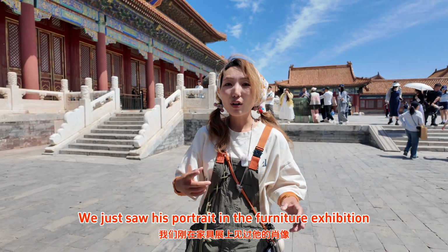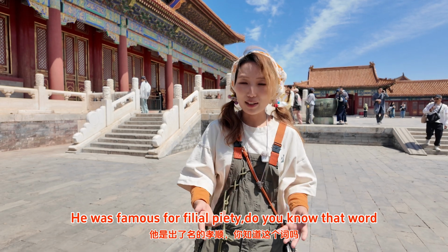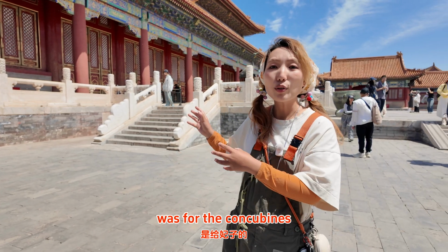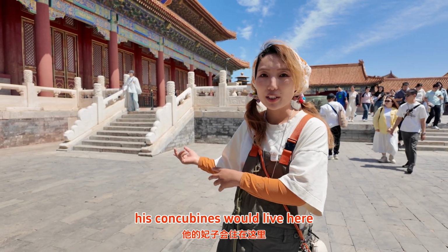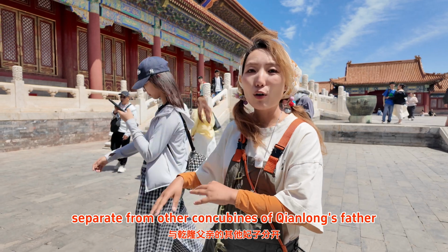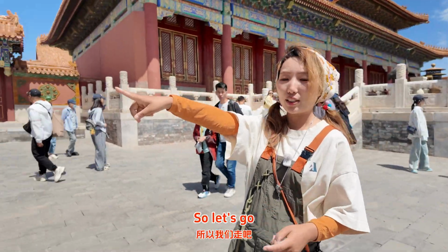Qianlong, we just saw his portrait in the furniture exhibition, remember that? He was famous for filial piety. Do you know that word? It means he treated his mother with great devotion. So I just said this palace was for the concubines. When the emperor passed away, his concubines would live here. But Qianlong built another residence, a palace, for his mother, separate from the other concubines of his father. You know what I mean? So Qianlong built the residence for his mother right on this way. So let's go.